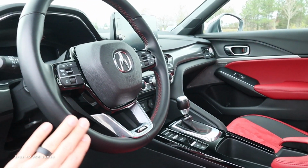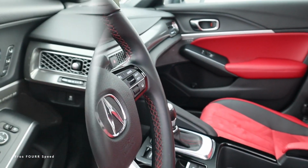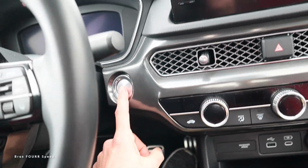We also get a pretty aggressive 3-spoke steering wheel with silver trim, A-Spec, and red stitching. And then now inside the new Integra, keeping my foot on the clutch, we can go ahead and fire it up.